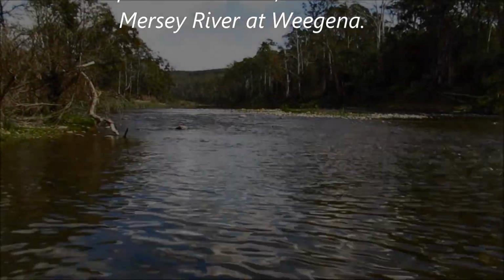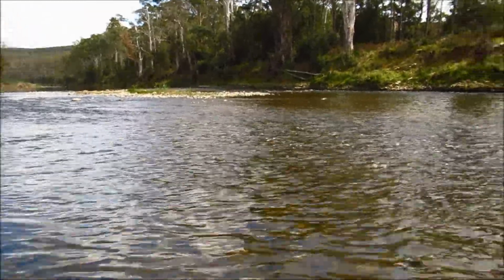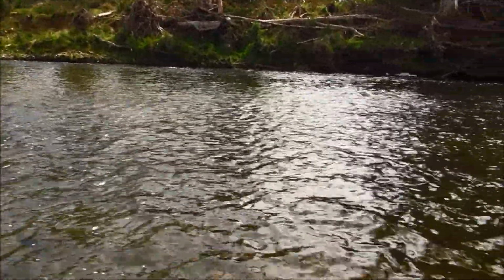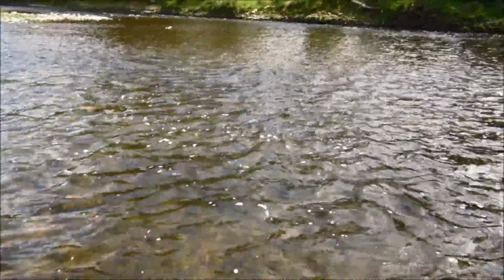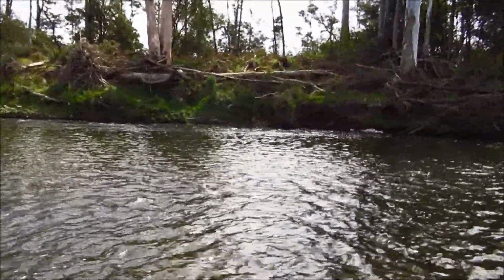Touch wood, third time lucky, maybe. Right, we're in the Mersey, 25 to 1, and it's a nice bubble line run right along that opposite riverbank. I'm just going to make my way over there a bit further. River bottom here is not much better than the Meander, it's in pretty poor condition too. It's all silted up to buggery. Anyway, water's clear. We'll continue on. Hopefully we'll get a brown or maybe even a rainbow.